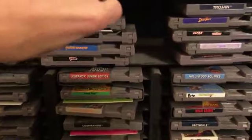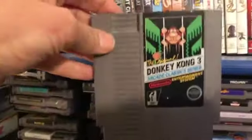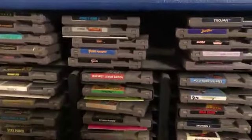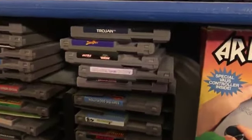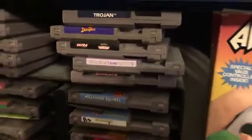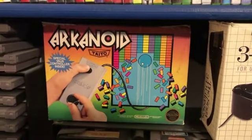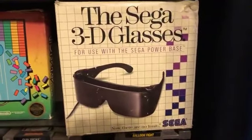Donkey Kong 3, one of my favorites. Great game. It's a shooter instead of a climbing game like the earlier ones, or a platformer. Interesting game that divides a lot of people. A lot of people just don't like it because it's so much different. DuckTales, great game. Arkanoid boxed with the Vaus controller, very hard to find, very collectible, great game. Sega 3D glasses for the Master System, another rarity.